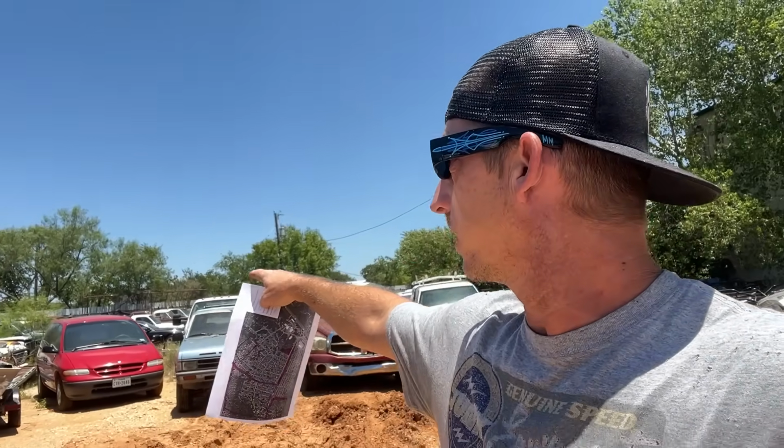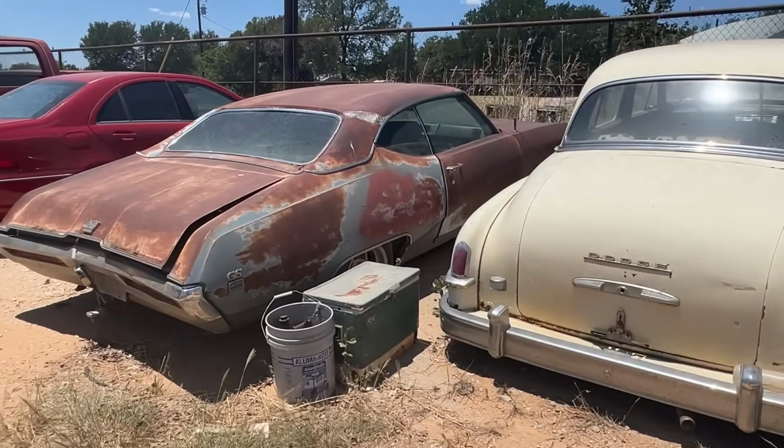So what we're gonna do, there's some newer stuff here. There's Ford pickups, there's a Jeep, some square bodies. Over here some stuff. We're gonna be here for a while, but I'm trying to see what's out here, looking for that gem or two. Got a GS400 and a Dodge four-door.